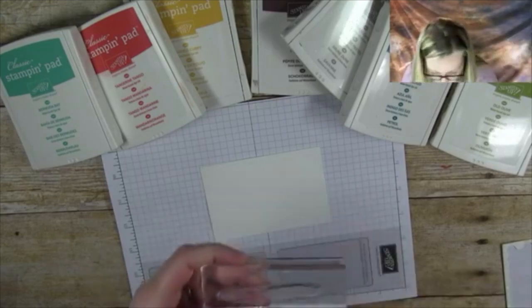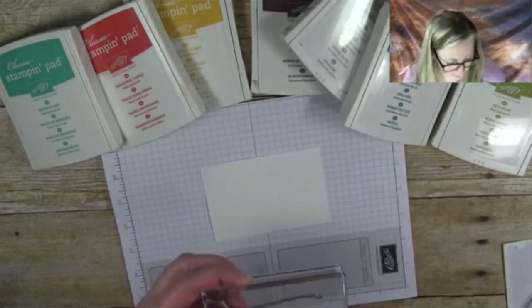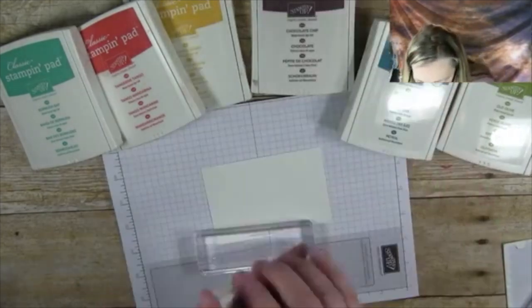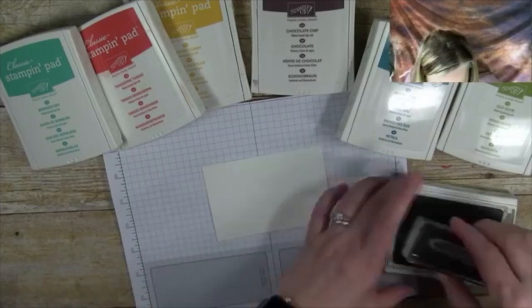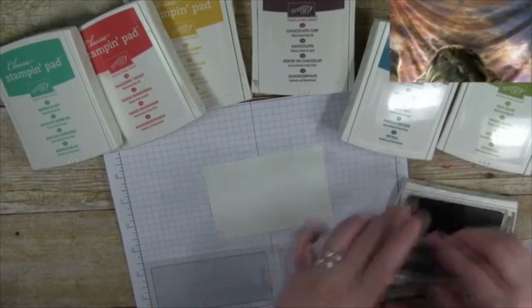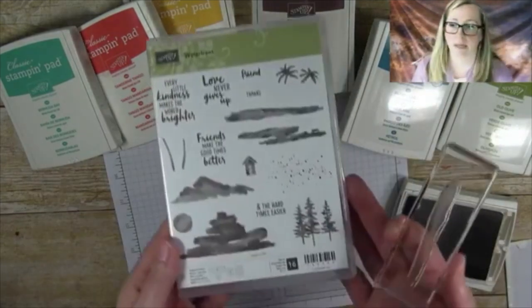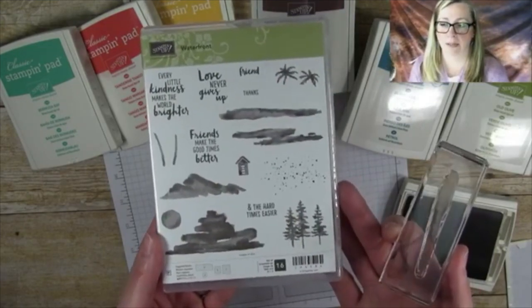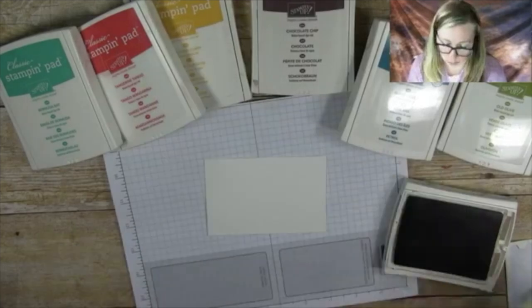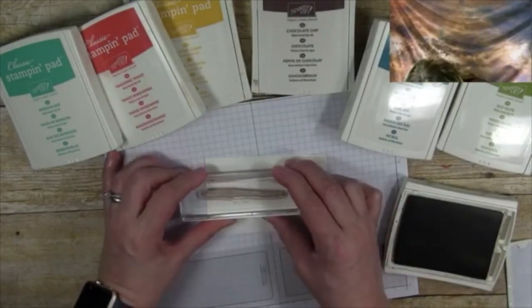First, I am using this long, straight stamp set, and I'm going to stamp that in Crumb Cake in the middle as a place to put my beach. This is the Waterfront stamp set. It's in the Occasions catalog. This is the stamp set we are featuring today. All right, so I'm going to start building up my beach.